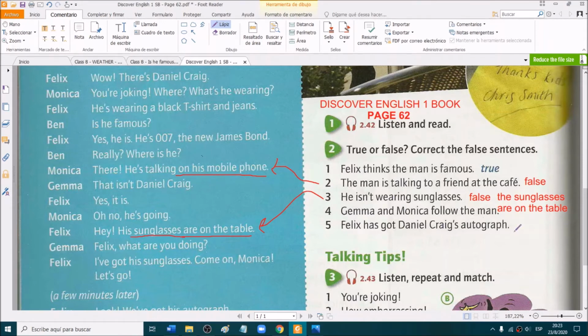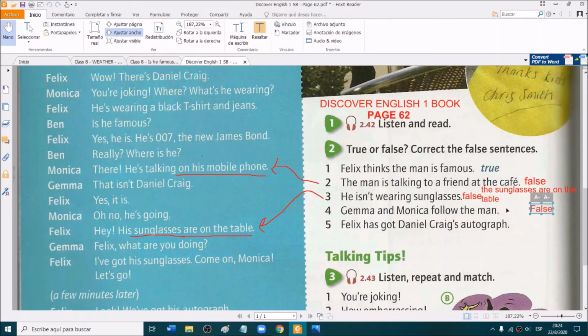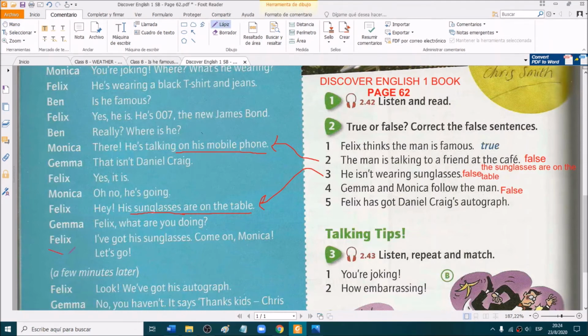Okay, good. Number four. Gemma and Monica follow the man. Is that true or false? What do you think? Good. Okay. Very good. So it's false. Who follows the man? Good. Felix and Monica. Excellent.